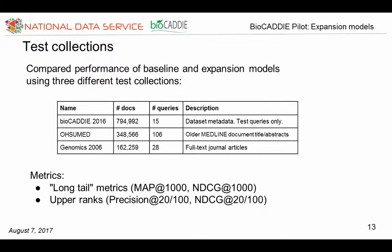I think one difference from the work that's already been reported here this morning is we wanted to see the differences between the expansion models and the baseline models, both in dataset and non-dataset retrieval, and we wanted to do that somewhat controlled, where we're executing the exact same models with the same assumptions against several different test collections. So we've got the 2016 BioCaddy data. We limited ourselves to the test queries because of concerns about the relevance judgment depth in the training queries. And then we used the OHSU, a very old Medline document title and abstract collection, and then the TREC Genomics 2006 collection. Aside from the number of documents per collection, they have different characteristics: full text, document title, abstract, metadata, and the number of queries is pretty important here as well.